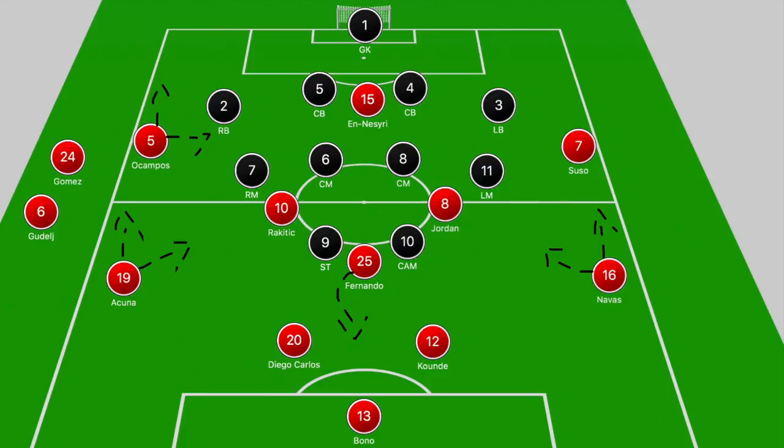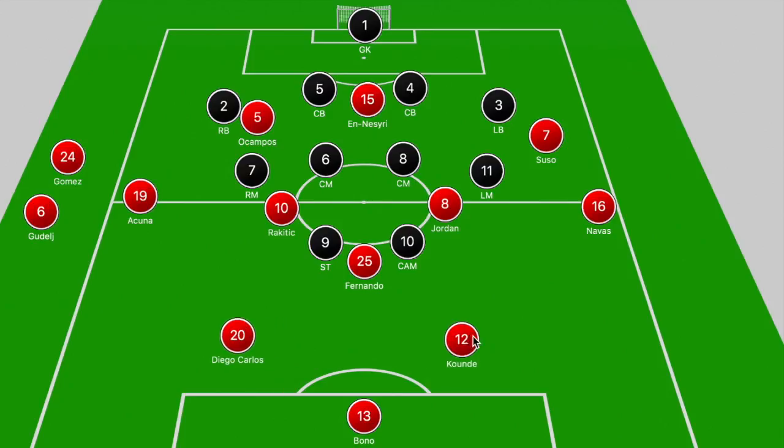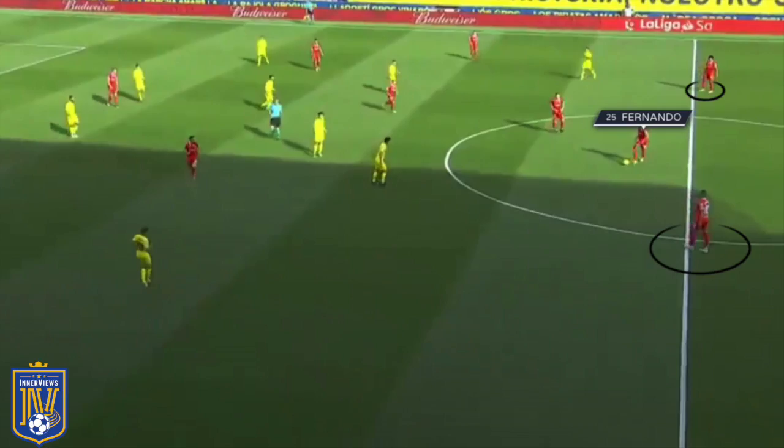So what you now see from the Sevilla side is that they are in a 4-3-3, but when they look to attack, they intend to push the fullbacks higher up the pitch. They have the wide players looking to shift in a bit narrow. And then in that midfield zone, we have Fernando or Gudel dropping off deeper in between the center backs, or sometimes on the outside of the center backs, to form a back three. This is what allows Kounde and Diego Carlos to push forward into advanced positions.